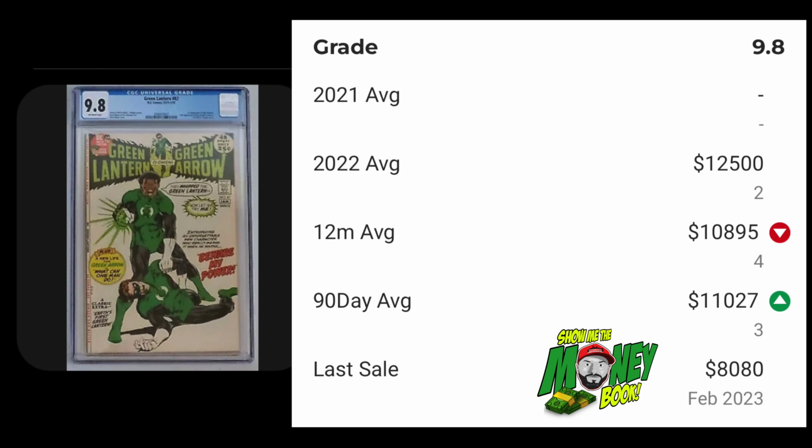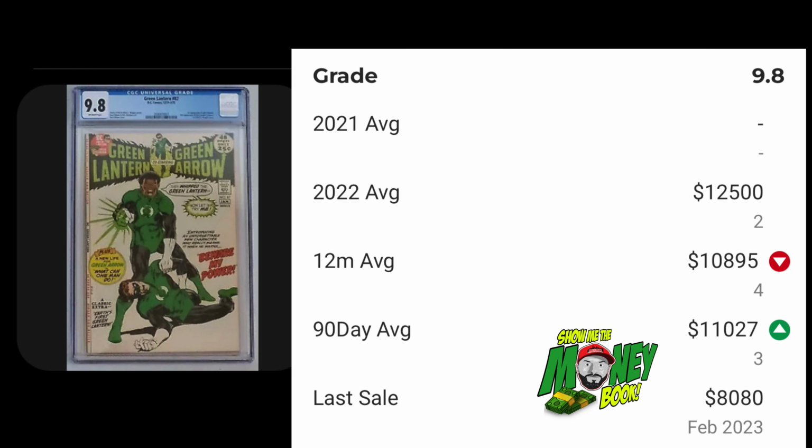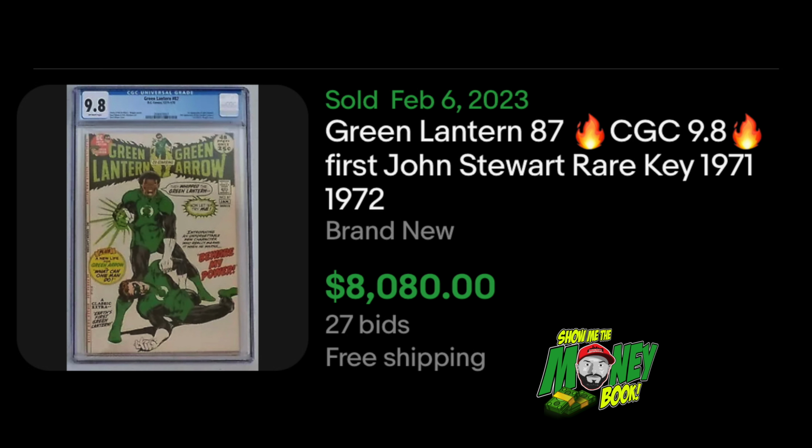If it was me and I purchased this book, I'd probably be looking to flip it right now, see if I can get that $11,000 mark back, only because I don't know if you're ever going to get 33% on your money just like that, especially with the news now that these characters are coming to their own HBO Max show in the future. Regardless, I think it's a pretty decent book right now.